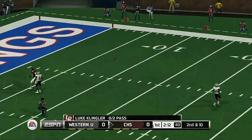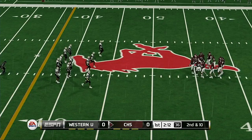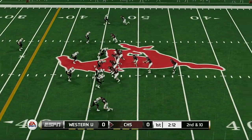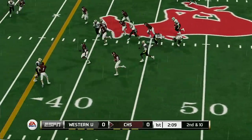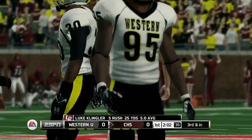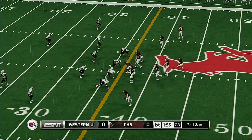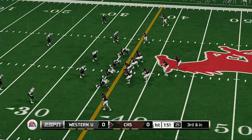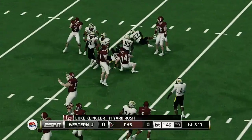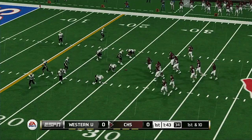Cavalry's coming. Slings it out there incomplete. The ball just sailed on him, and he knows it. He'll get it next time. So it's second and 10. Ball on the 47. He's taken down at the 37. Around the 26-yard line. First and 10. Ball on the 26-yard line.